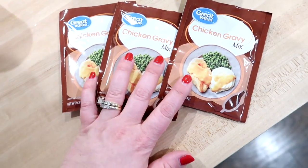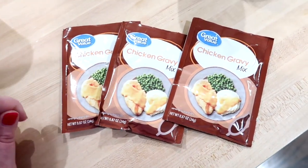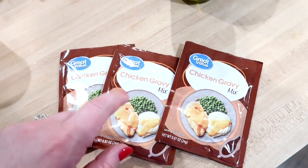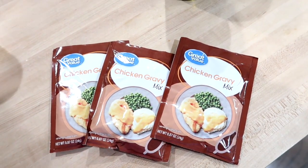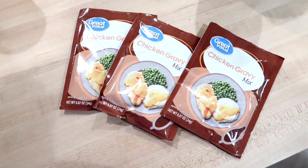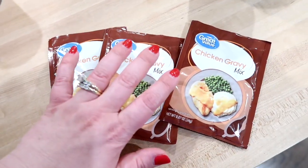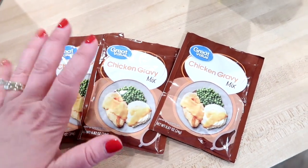I know that powdered gravy isn't exactly ideal. But honestly, you can make this and jazz it up with your own spices. You add some thyme, garlic powder, Worcestershire sauce, so you can make this actually taste really good. That's kind of my backup plan. I'm not sure what's going to happen yet.